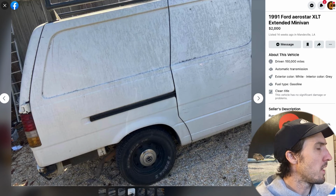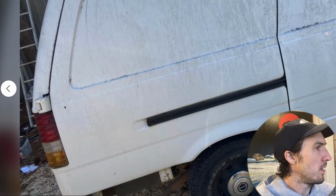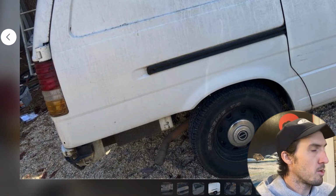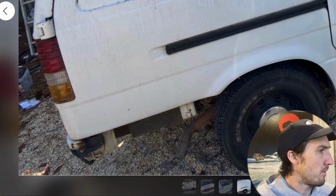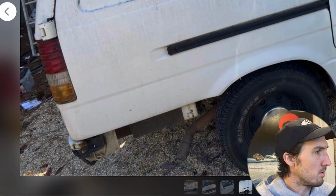Okay, so indeed, we have your rear barn doors here. You can see by this little hinge right here. And of course, the bumpers on the cargo versions were slightly different. So if you are trying to find a rear bumper, which is almost near impossible, and you have to find a cargo version, they had a little dip here for this bottom hinge. So good luck with that.